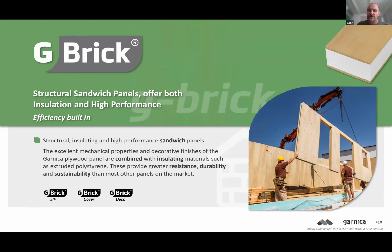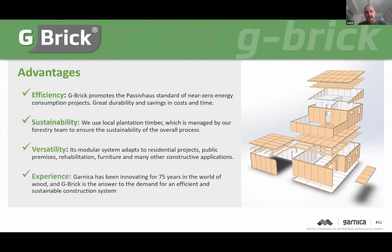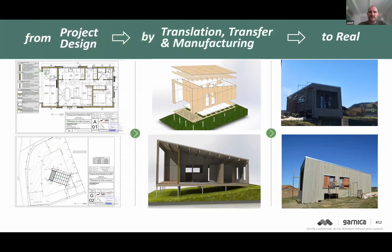And the G-Brick is the product that we launched something like 10 years ago. It combines plywood skins with an XPS core, so it's a very efficient way to build, because it's very light and very stable, and you are doing 4 things at the same time. You are closing, you are creating the structure, you are doing the insulation, and you are doing the decoration, because the G-Brick is already decorative with UV lacquer, veneer, or HPL or something decorative.